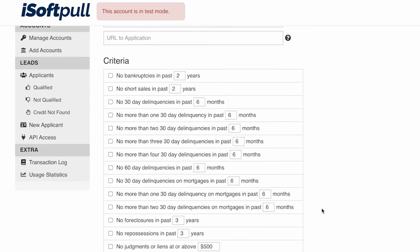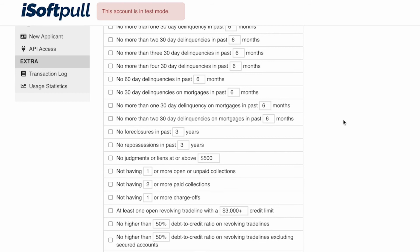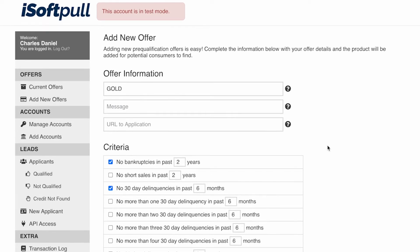Some of the more popular ones are maybe, for the gold offer, they can't have a bankruptcy in a certain amount of years. Maybe it's no 30-day late payments in the last 6, 9, 12, 24 months, whatever it might be. So all kinds of different options we can choose from: foreclosures, repossessions, specifically mortgage delinquencies, judgments or liens, all kinds of underwriting criteria here. Again, it can be very simple and it could just be a different FICO score range.